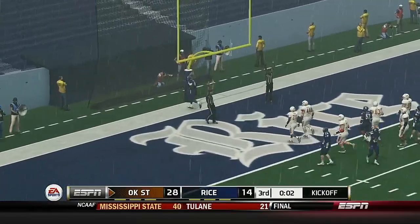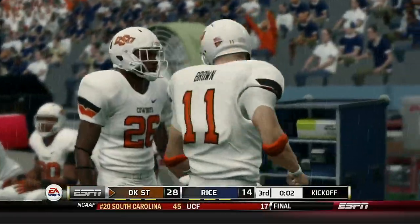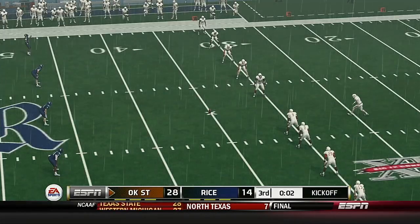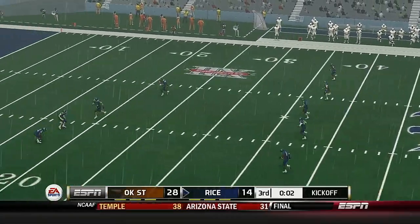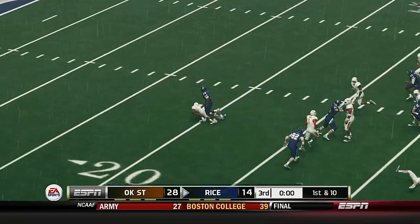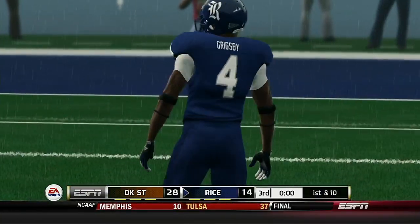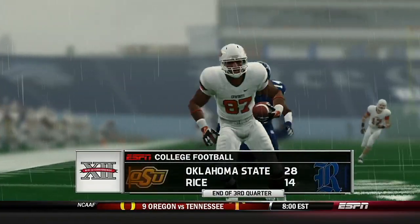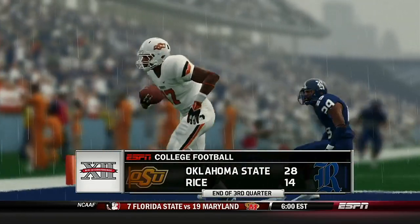And he adds the extra point. Everyone's all lined up and ready for the kickoff. And he makes it out to about the 21-yard line. Don't leave yet, folks. We still got one more quarter to go. 28-14, Cowboys.